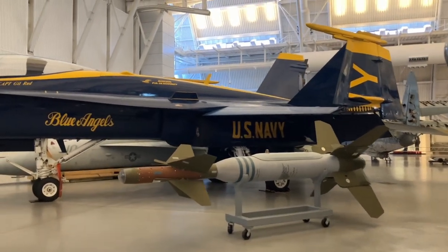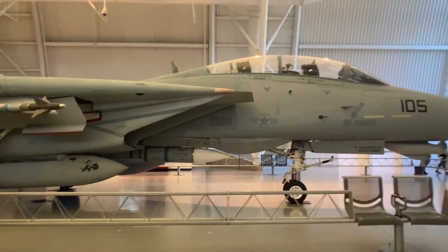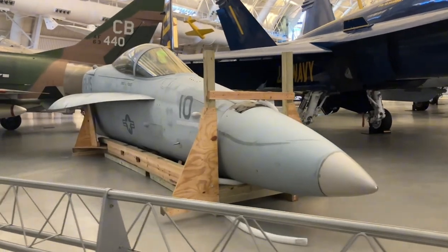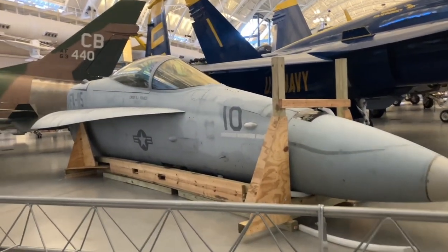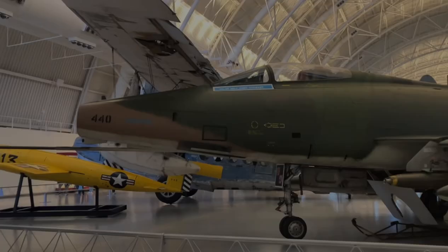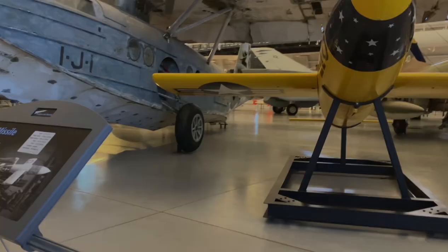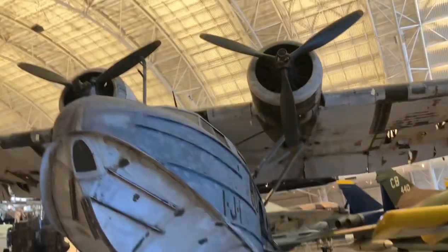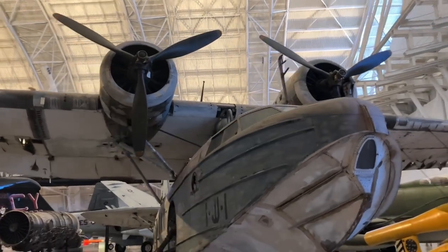And then we have a missile, and we have a Blue Angels F-18 Hornet, and to the side of us we have an F-14 Tomcat. And we have the F-18 Hornet cockpit, so it's the same thing as this, just in the gray livery and just the nose. And then we have an F-100 Super Sabre. Then they have the Loon missile, and they have a Sikorsky JRS-1.